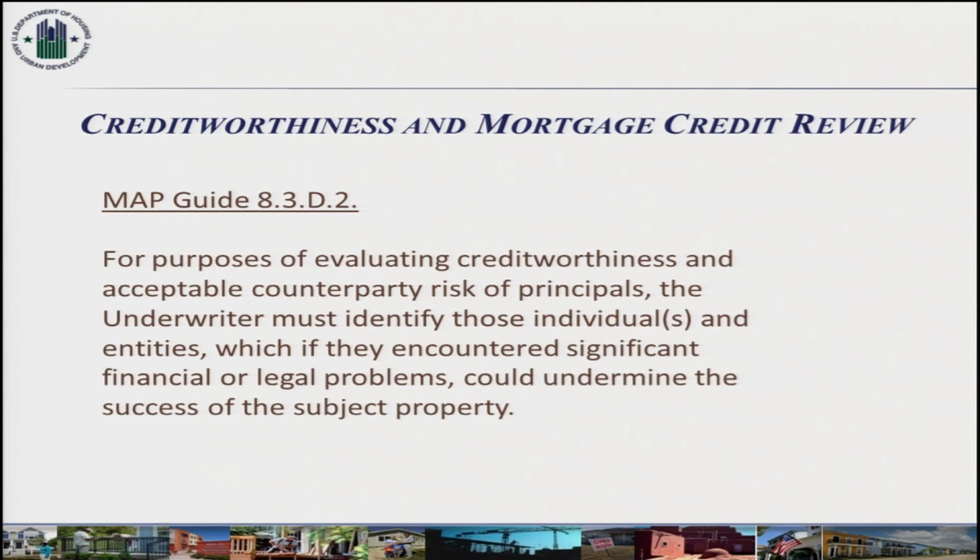I actually haven't ever come up with anything particularly original, but that part I did and wrote that into the MAP Guide, and it's really at the heart of who is a principal. If they get in trouble, will that undermine the success of the subject property? Having said that, for purposes of HUD processing, there's really three levels of who can be classified as a principal.